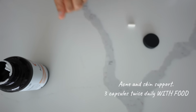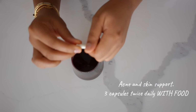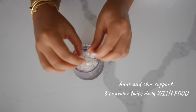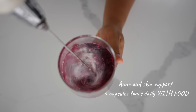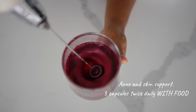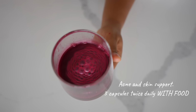But you do have to take 6 capsules a day with food. And it's important to take this with food. And something about taking 6 capsules just doesn't sit right with me. So I like to just mix it in with my juice to get my dose in that way, and it works perfectly fine. But yeah, 6 capsules a day, 3 times in the morning, 3 times at night. And with everything all involved plus this, my skin has been so clear. I haven't had any kind of crazy breakouts.